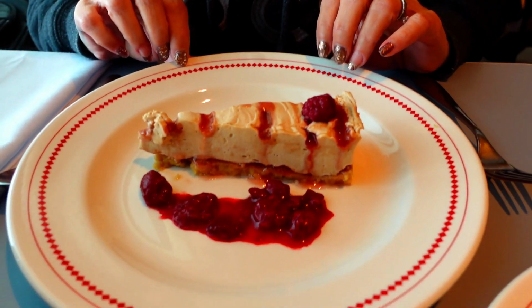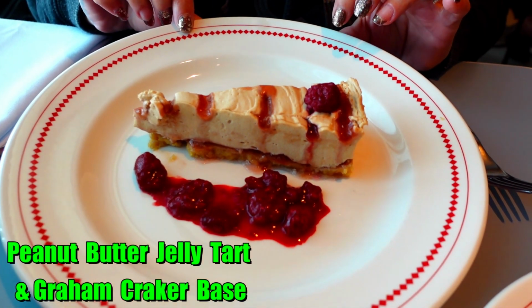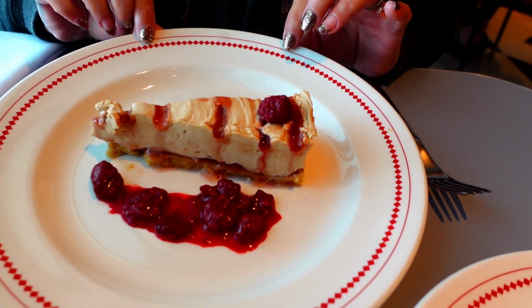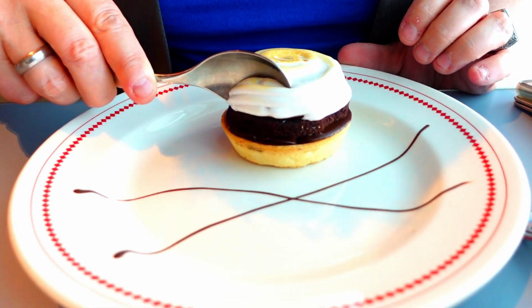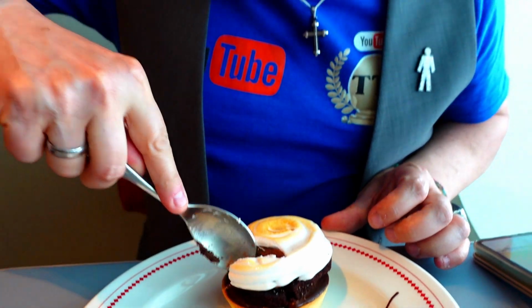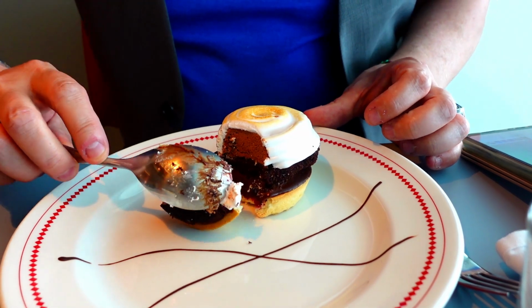There we go. What Sarah's got there is a peanut butter jelly tart. That's really nice. And again, graham cracker base, just like my dessert. Raspberry jam, peanut cream, and raspberry sauce. I'm looking forward to that. There he goes. That crusty biscuit is pretty tough at the bottom there. Alright, let's get it all in one go.